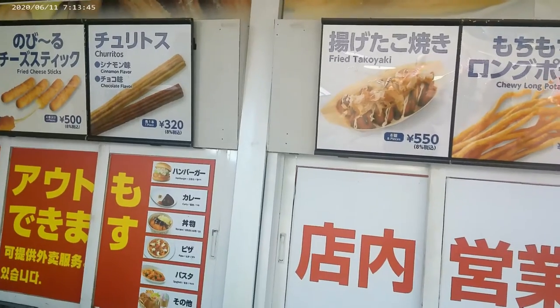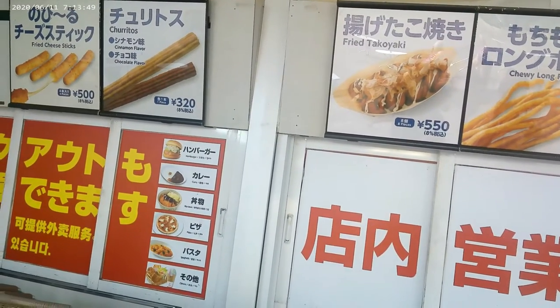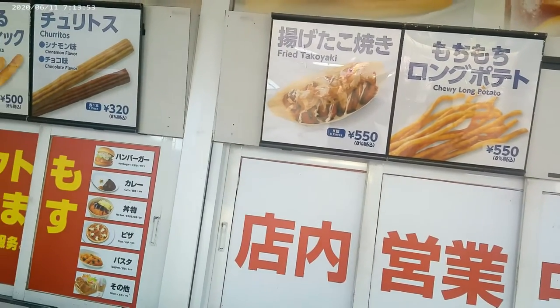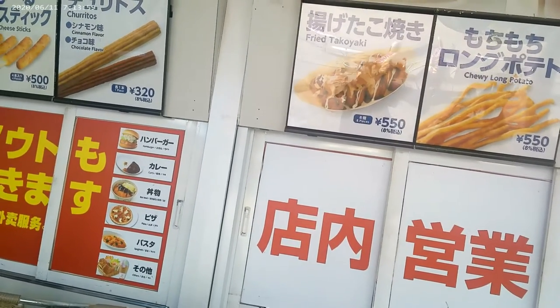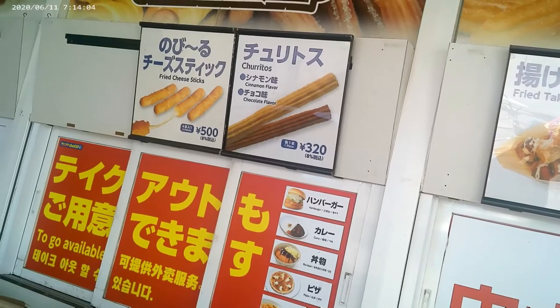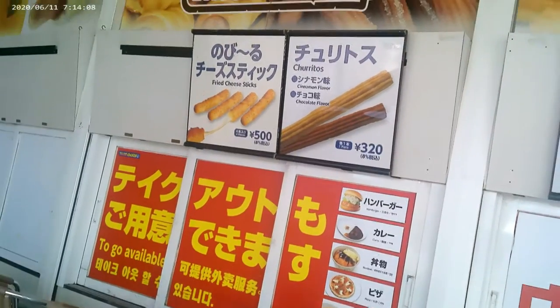There's fried takoyaki, which is like octopus balls. It's like a breading kind of stuff with little pieces of octopus in it. Chewy long potatoes. I think this is like a mashed potato that gets fried because it's so long. I don't know of any potatoes that's big actually. There's Doritos and fried cheese sticks. So some Americanized things here. So we'll see what we get inside.